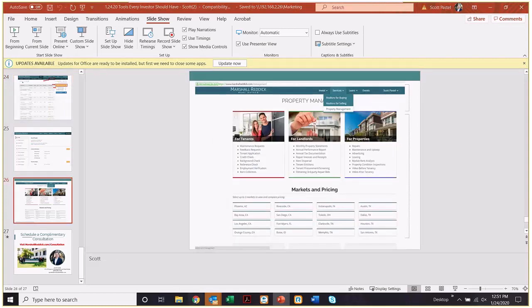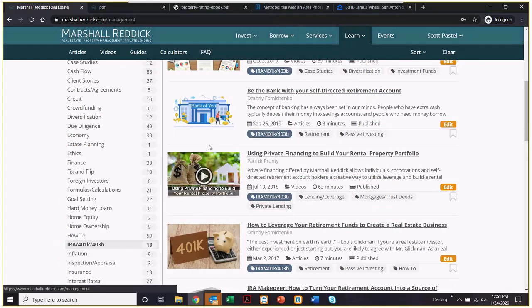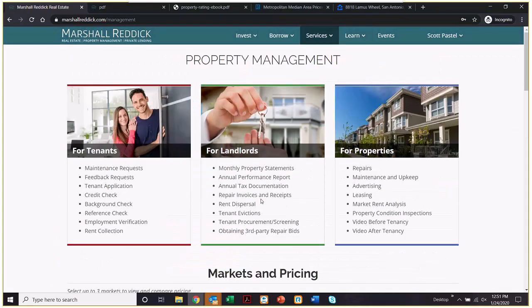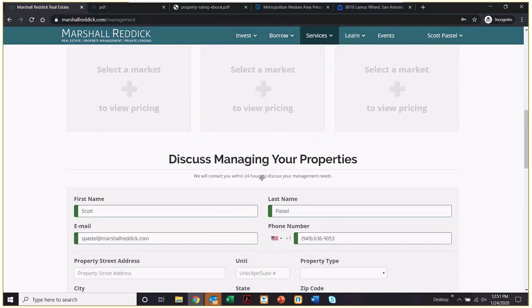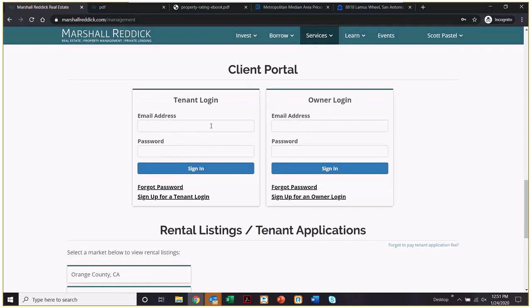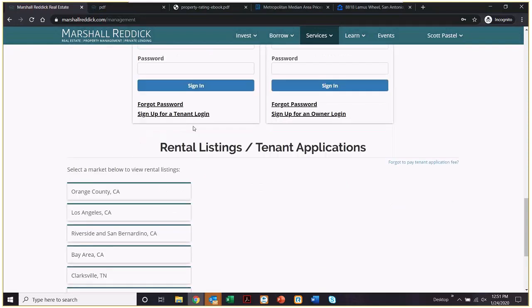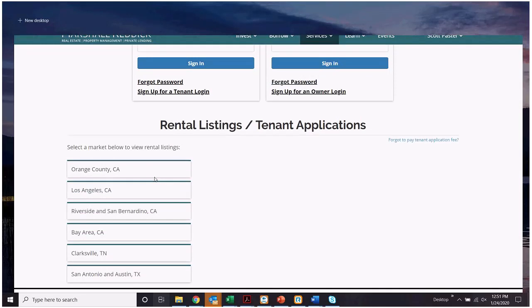I just wanted to additionally mention that for property management, there is a section on our website where you can find out property management fees in all the different markets we're in. There's a client portal login for landlords to be able to log directly into their owner account. And we even have our rental listings available on our website too.